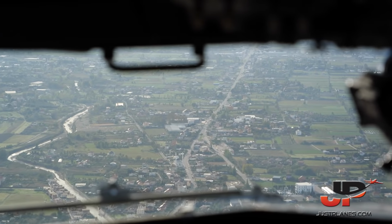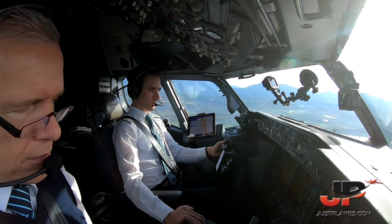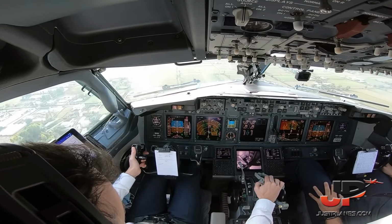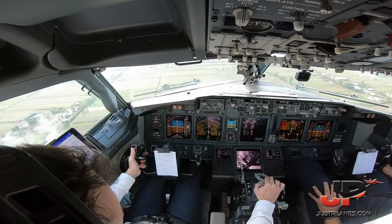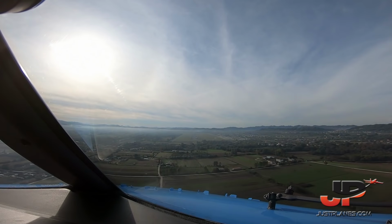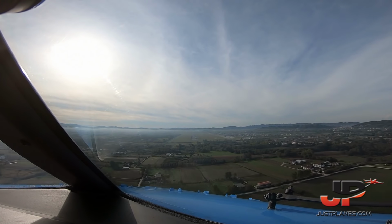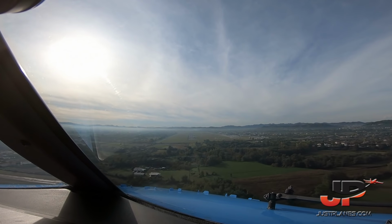Landing checklist. Landing checklist. Engine start switches. Continuous. Speed brake. Armed. Landing gear. Down. The flaps. Green light. Landing checklist complete. Right. Approaching minimums. Checked. Minimums. Landing check.